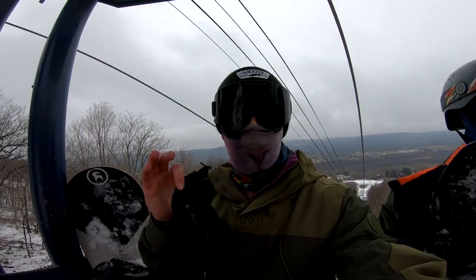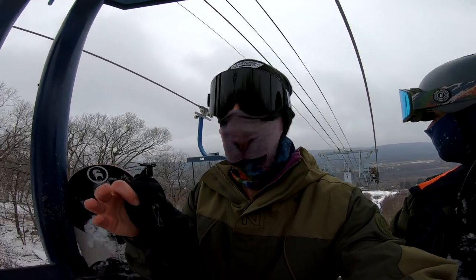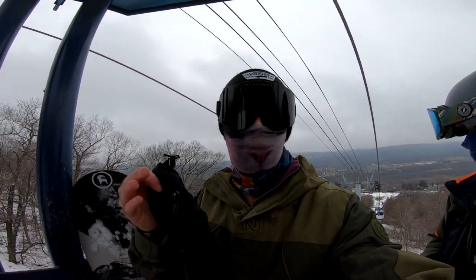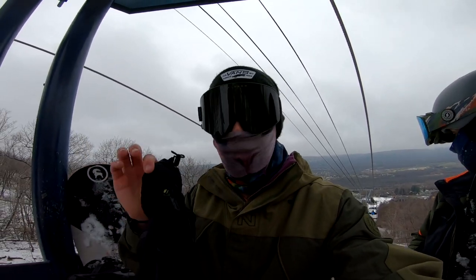Today I'm gonna give you a top to bottom run on North Peak or Vernon Peak, whatever you refer to it as. I'm not over here often, so I figured I'd show you guys what the trail is looking like right now. I'm gonna take the green all the way down so you see how conditions are and how everything's running.